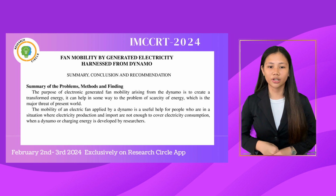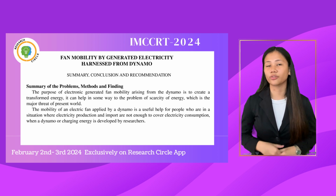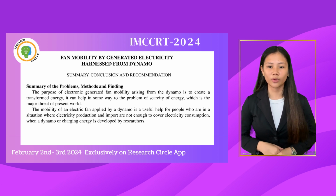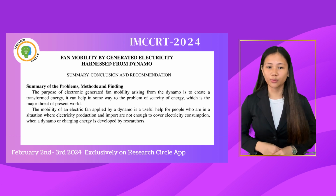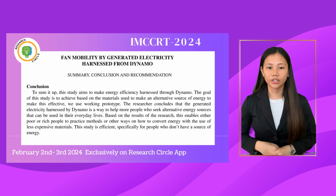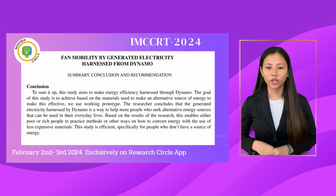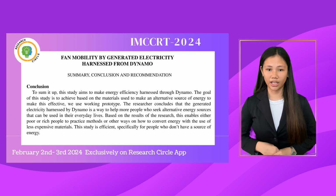The purpose of electricity generated by mobility arising from the dynamo is to create and transform energy. It can help in some way with the problem of scarcity of energy, which is the major threat of the present world. Therefore, this study's goal was achieved based on the materials used to make an alternative source of energy. To make this effective, we used a working prototype. The researcher concludes that the generated electricity harnessed by the dynamo is a way to help more people who seek alternative energy sources that can be used in their everyday lives.